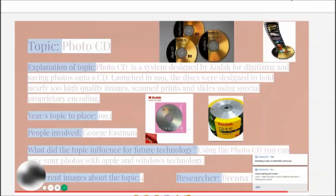In the year's topic, it took place in 1992. The people involved were George Eastman, and using the photo CD, you can save your photos with Apple Windows technology.